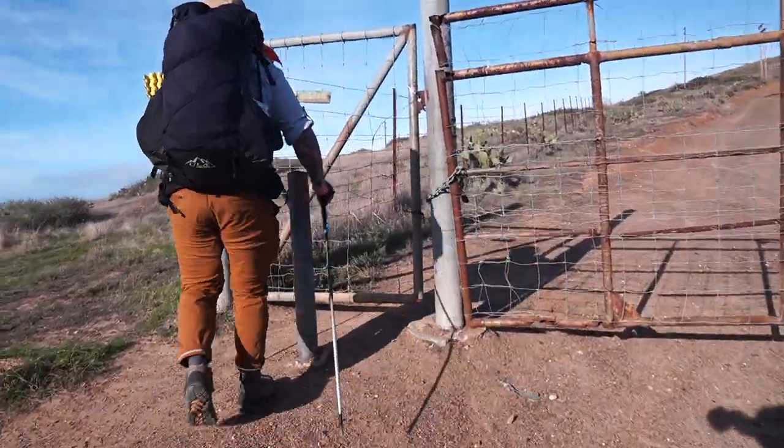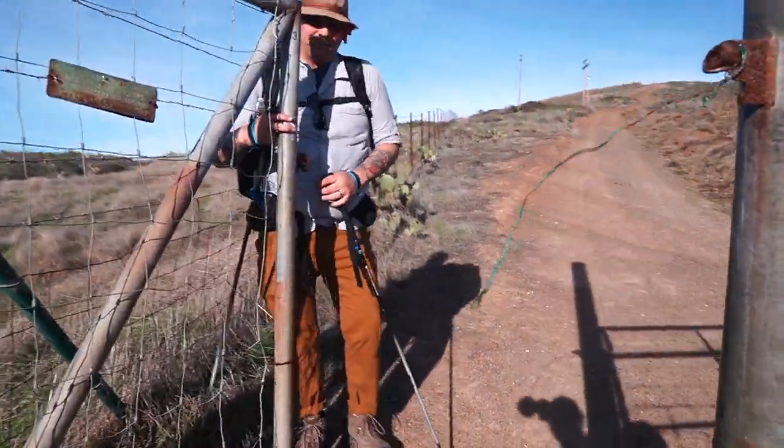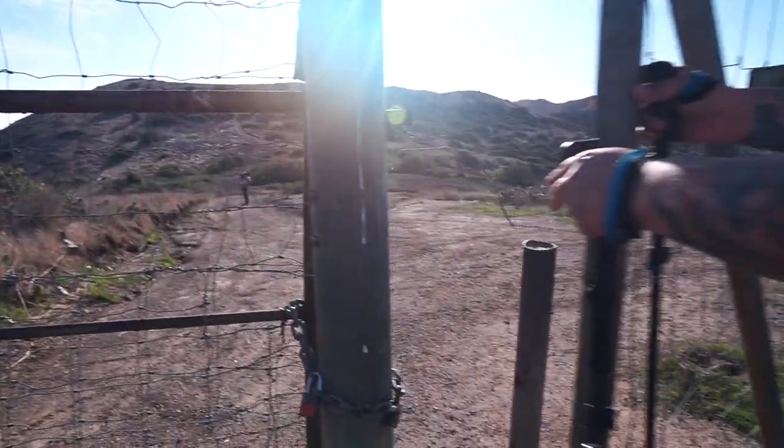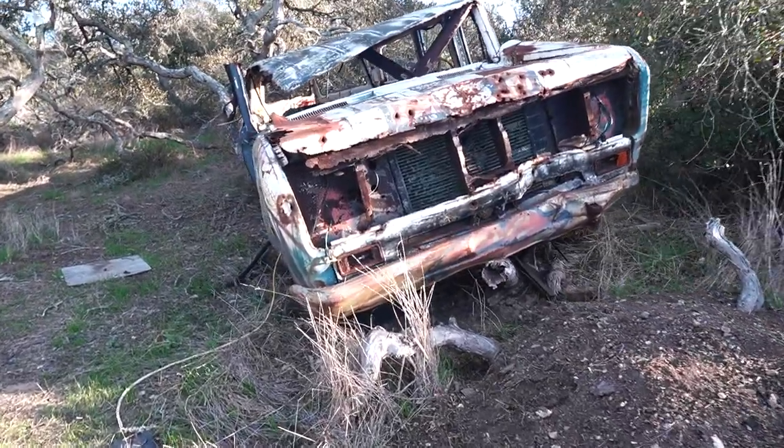The group breaks up at this point. Anna, Scott, Jeanette, and Justin will be taking the road to Little Harbor, while me and Adam will take the more scenic route through the ridge. The road is 1.3 miles shorter.